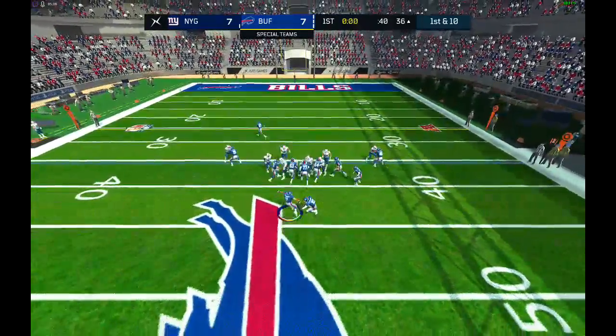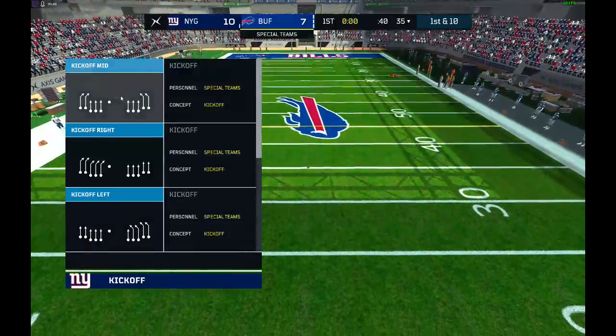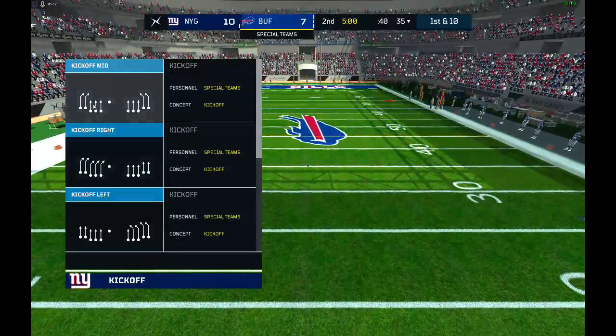When the pass has to get there in a hurry, the bullet is the QB's best weapon. Nice throw on the play. The first quarter comes to an end. The away team with the lead. 10-7.